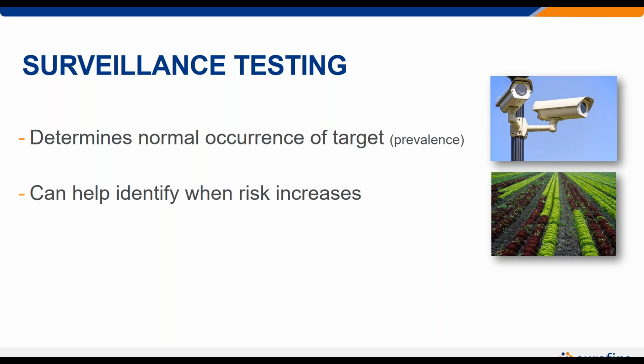The important thing about surveillance testing is that it provides a baseline of what we would expect to find on any given day. Because really what we're trying to do in scenarios where we don't have a kill step is that we want to understand when our risk goes up. Well, if you know you have a prevalence of 1% of E. coli in your fields, and you're finding it at 5 to 10%, something has obviously shifted. And that's the value of surveillance testing.